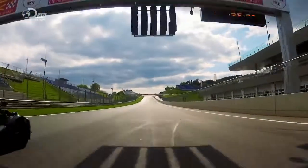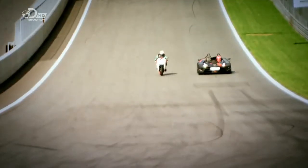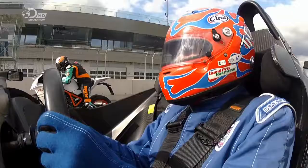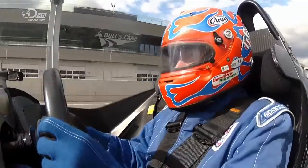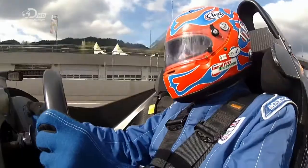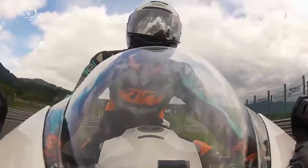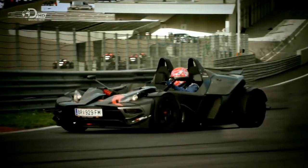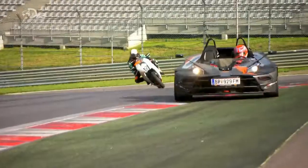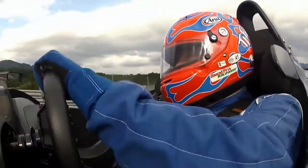With more traction off the line... We've got him! I gained the initial advantage. But the bike's superior power-to-weight ratio helps it get to 60 in a little over 2 seconds. He's pulling wheelies! The Crossbow's superb brakes let me reel him in at the first corner. We're in the lead! We've got him now!